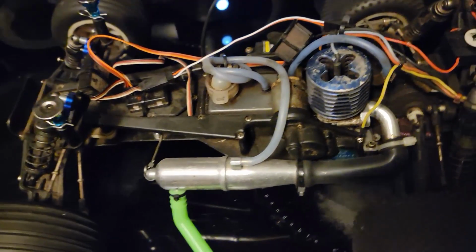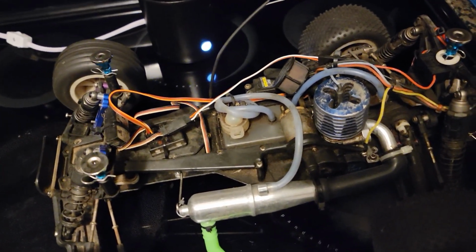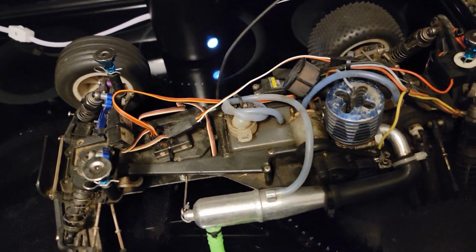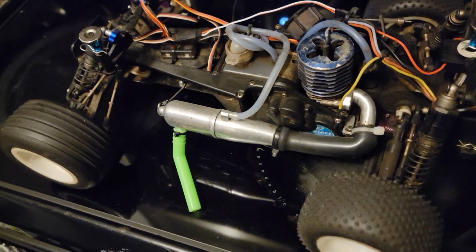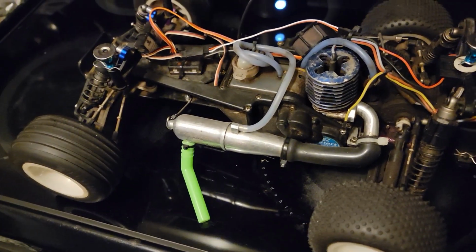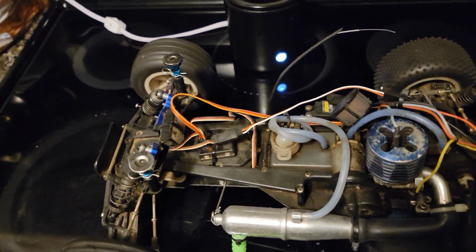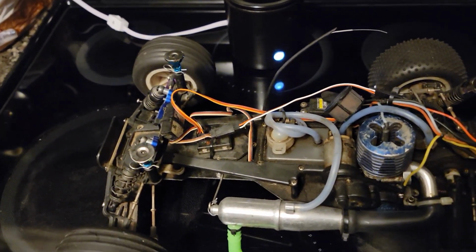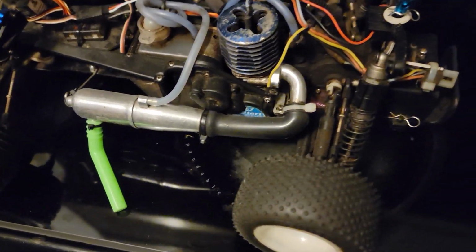It screams at about, I think it said, 30,000 RPM, roughly, something like that. I'm not 100% sure on the numbers, but I know a while ago when I looked it up, I was looking up the different RPM and speed ratings for the 0.15, the 2.5, and the 3.3 Traxxas motors.